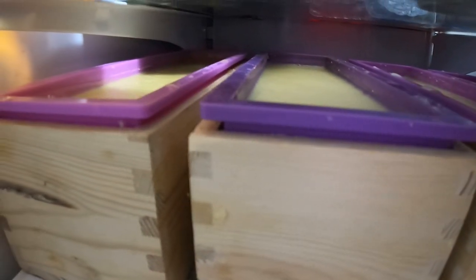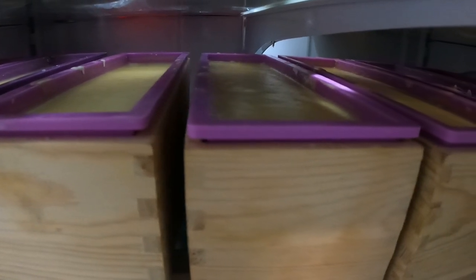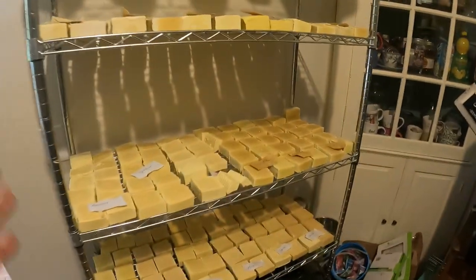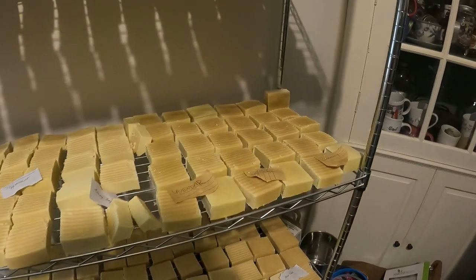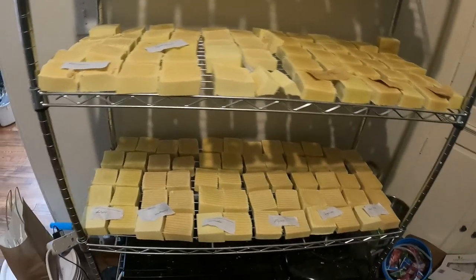So first off, Grammy Karen and my mom just made a bunch more goat milk soap, and that is now chilling in the fridge for 24 hours. And then after 24 hours, it enters its sitting phase. So then we'll cut them up and they'll sit here for a month to deactivate that lye. But this is one of their jobs that they've been doing weekly.